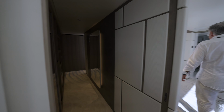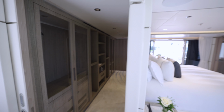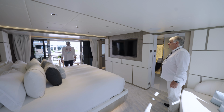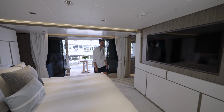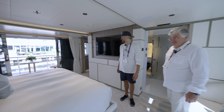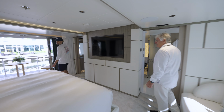Check it out. Oh man, yeah. And how this folds out on the port side? Yes, that's an openable balcony or terrace. Yeah, that just makes it like the whole ambiance of the boat. Yes, it opens it all up. And how soft this carpet is.